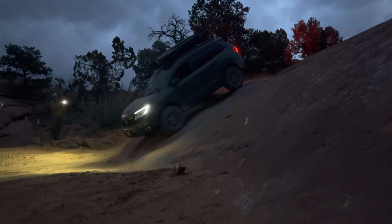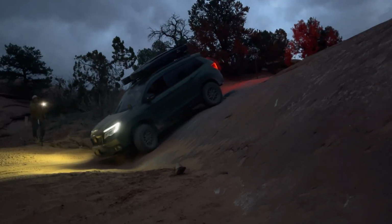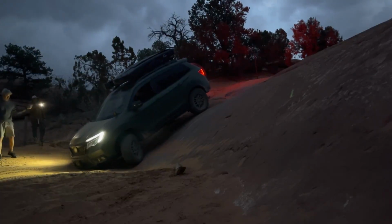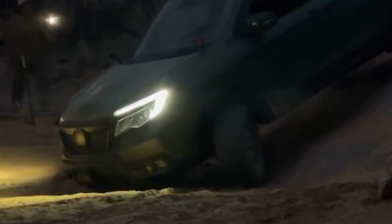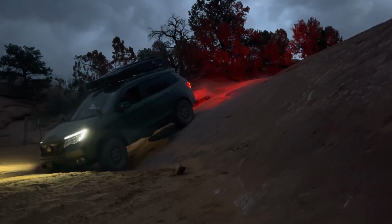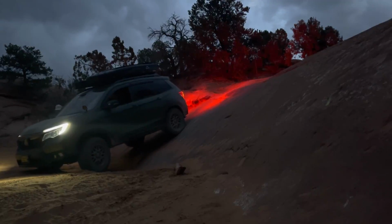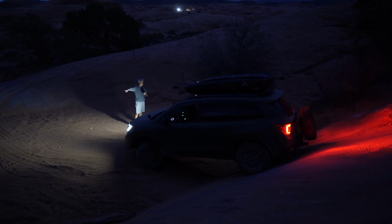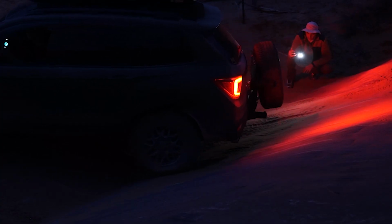Okay. Slow, go slow, go slow. Turn driver. Yeah, keep turning driver. Full lock. Keep turning driver. You're plowing a little sand. All good. Straighten out a bit. Alright, keep coming. Keep coming. You don't have a whole lot of flex. Keep coming. Slowly. Good driver. Keep coming. Rear should clear. And you're down.